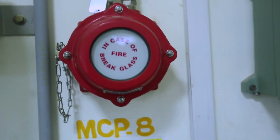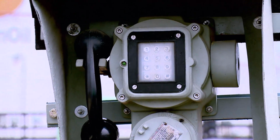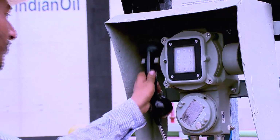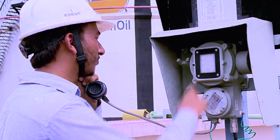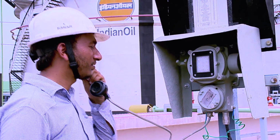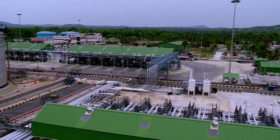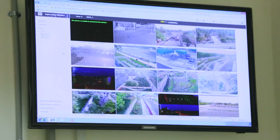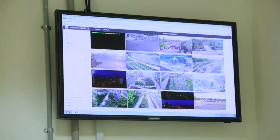With over 29 manual call points, 5 flame-proof paging systems and 11 public address systems provided across the location, in normal as well as times of emergency, when you have to talk, you don't have to walk. 40 cameras installed across the location sweep every part of the terminal and convey online streaming visuals on LED screens to critical points in the terminal.